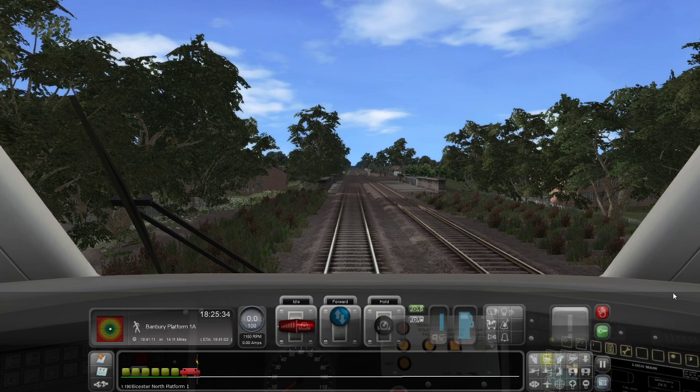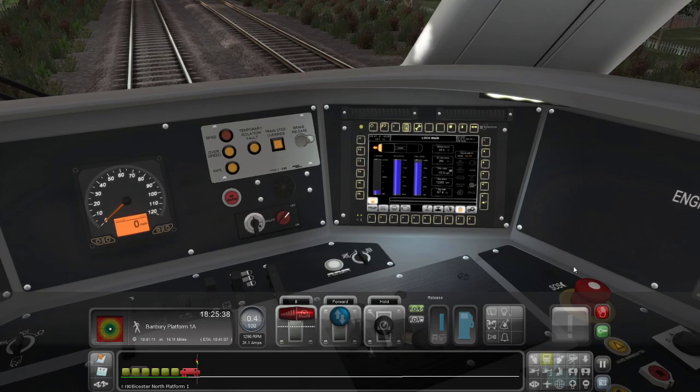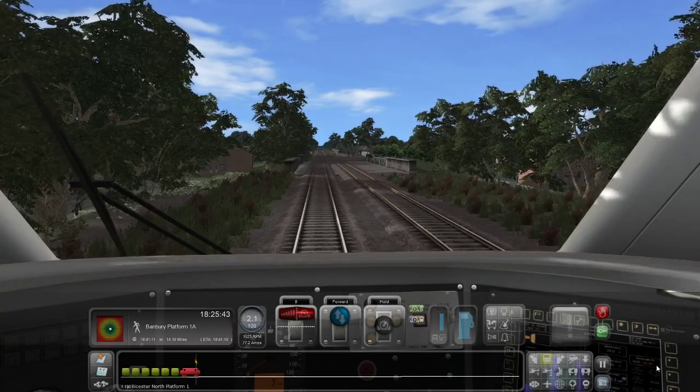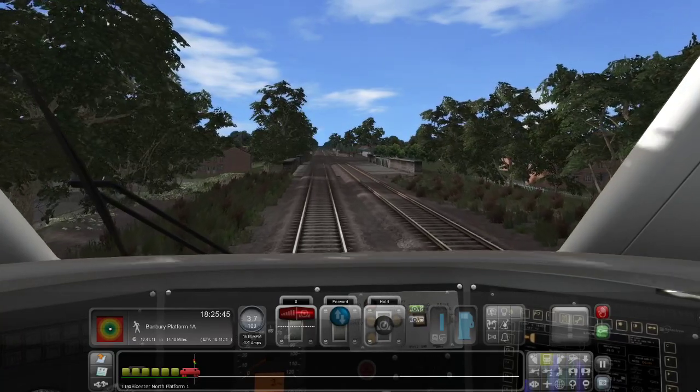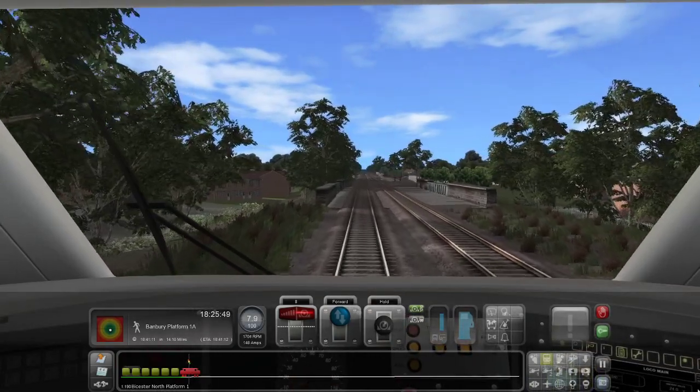And what we're going to do, we're going to look at the screen. Power! Okay. We are sitting centre off.